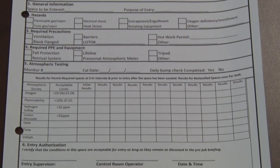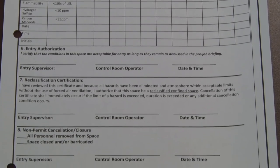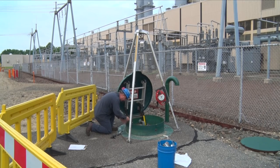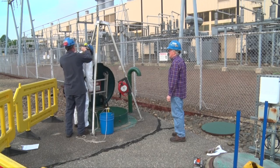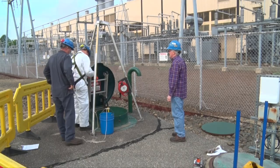All parts of the permit must be completed and the permit posted at the entry portal prior to entry. Entry into any permit-required confined space must be performed in accordance with applicable OSHA regulations, including use of non-entry retrieval systems when applicable, attendance, and continuous atmospheric monitoring. Only individuals trained in confined space entry may serve as authorized entrants or attendants.